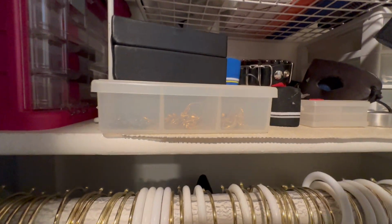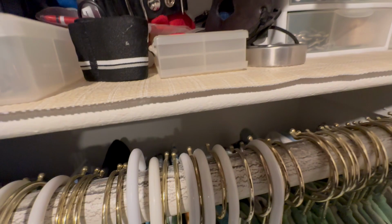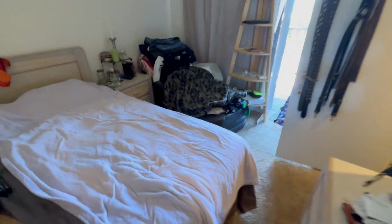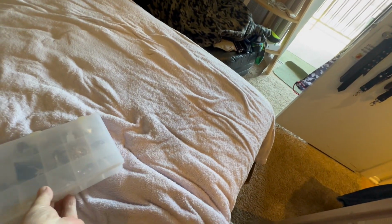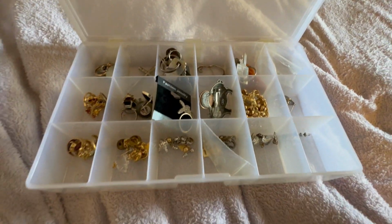That looks like men's jewelry right here. Maybe we should go through it. I don't know. Take a few pictures. Men's rings, jewelry. Oh, well. Okay. There we go. That could be some gold, silver.